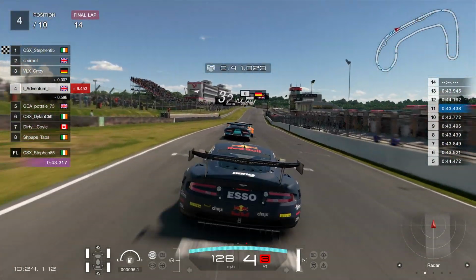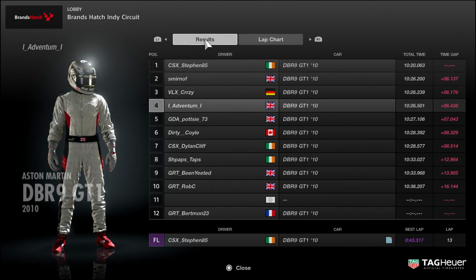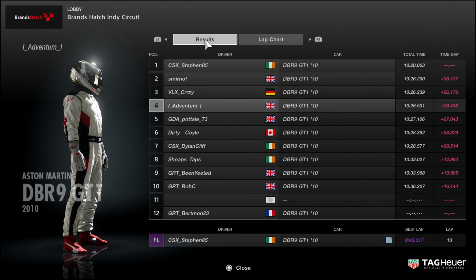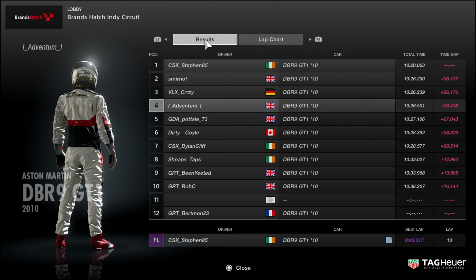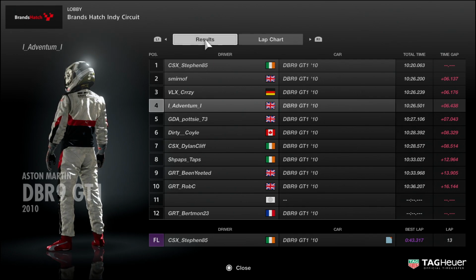The racing stewards will have to look at that in the post-race analysis. So here's the top 10 before the racing stewards have their look at it. Stephen at the top, also with the fastest lap as well. Smirnof, Crizzy, myself, Potsy, Coyle, Dylan down in 7th after being 2nd on that last lap. Also Rob in 10th as well after a spin at some point.